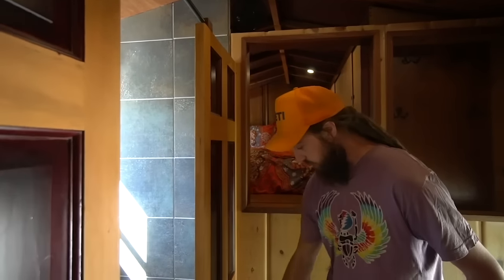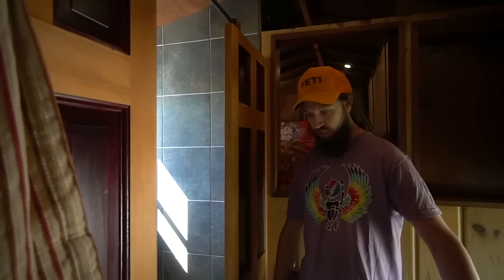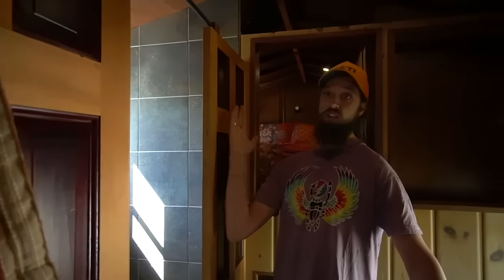So the way I made the steps up to the loft, there is a space. Initially there was a plan of having a sliding barn door there, because we definitely didn't want a swinging door. There isn't room for that. But admittedly, it's just sort of way down on the potential projects list.